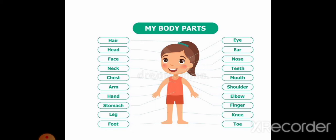First, our ears help us blank. Answer: hear, H-E-A-R, hear. Second, our legs help us blank. Walk, W-A-L-K, walk. Third, our tongue helps us taste, T-A-S-T-E. Number three, I repeat, our tongue helps us taste.